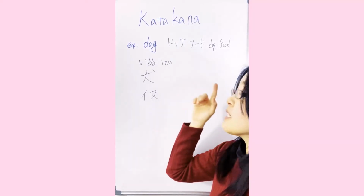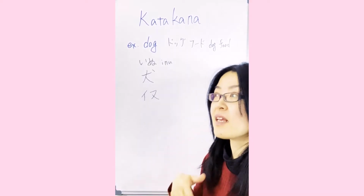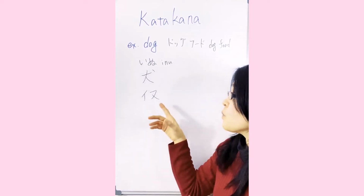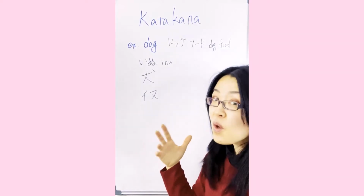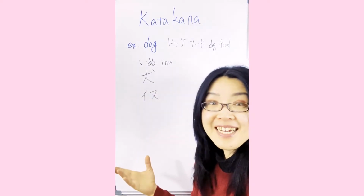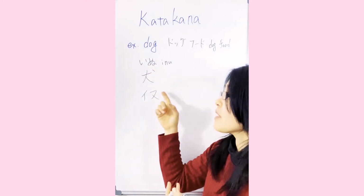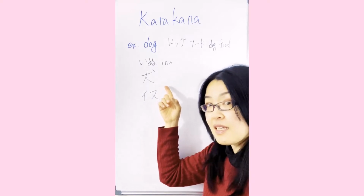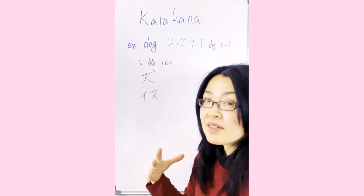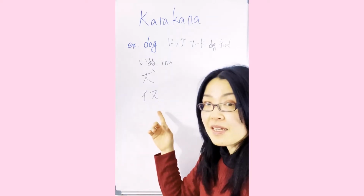Well, we use katakana to write down scientific names, like the name of a species or the name of plants. When we treat the word dog, the animal dog, we normally use the Japanese hiragana word inu, and mainly we use the kanji inu. But when we mention this word dog as a species, one of the species, this katakana word is used.